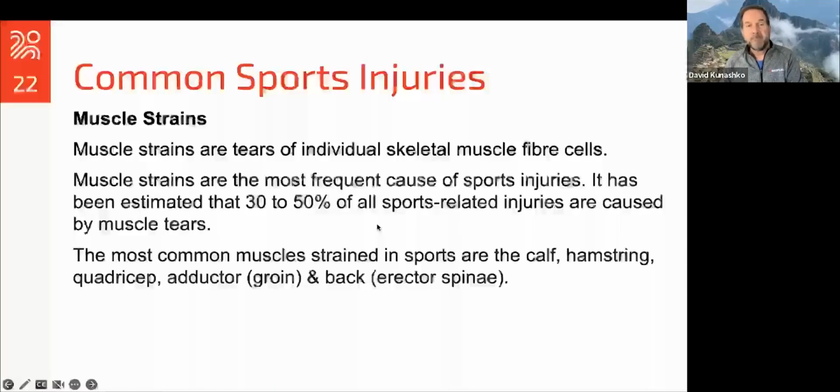Muscle strains, these are tears of individual skeletal muscle fiber cells. Muscle strains are considered to be the most common cause of sports injuries. It's been estimated that 30 to 50% of all sports-related injuries are caused by muscle tearing. So the most common muscles to be injured in sports are the calf, the gastrocnemius typically, although soleus deep to that may also be involved.